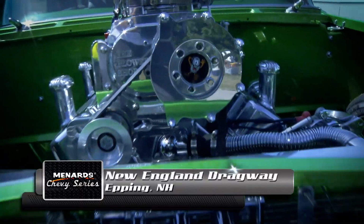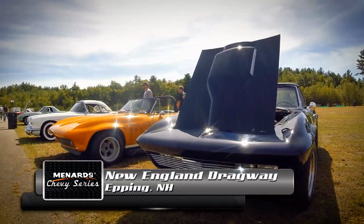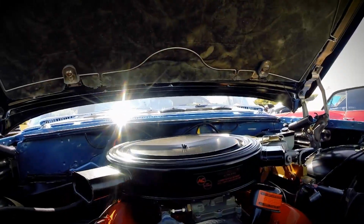If you love Chevys, then this is the place for you. This is the Menards Chevy Series, where we tour the country to find the finest race cars and rides that are part of the bow tie breed.